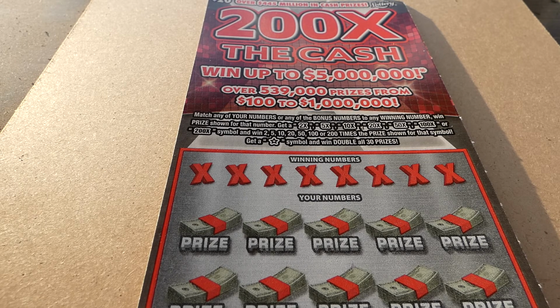Today I have one of these Florida Lottery tickets. This is 200 times the cash. This is a $20 Florida Lottery ticket starting on September 21st, 2020. The odds of any prize, 1 to 2.96. There's still 5 of 10 top prizes of $5 million and 8 of 20 $1 million second place winners.